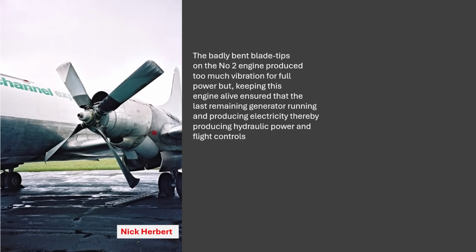Anyway, the one generator that was still working and supplying electrical power, via this extra wire that we put in, went to one of the three hydraulic pumps in the back of the airplane that supply hydraulic pressure to the power flying control units, which enables you to fly the airplane. The only one that was still running was on the number 2 engine, which is the one with the vibration and the dodgy prop tips and all that kind of stuff. So a bit of an unstable situation.